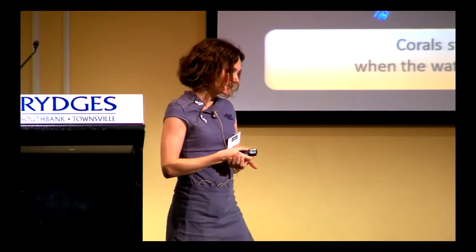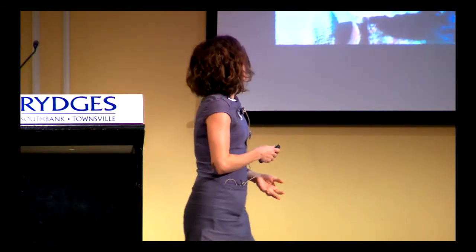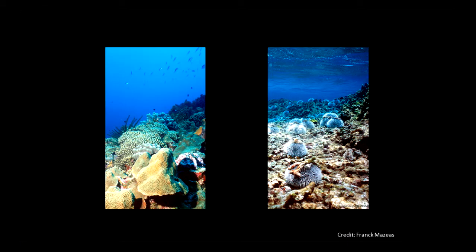Therefore, what we need to do urgently is reduce as much as possible all the other stressors that are actually threatening coral reefs, because their combined effect, together with ocean acidification, will make the difference between functional reefs that support fishing, tourism, and provide coastal protection, and dysfunctional reefs, where those ecosystem services are lost.